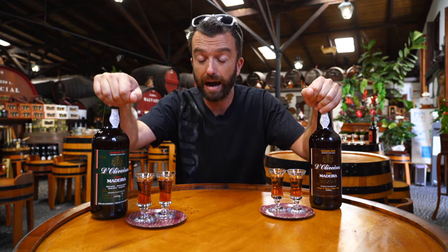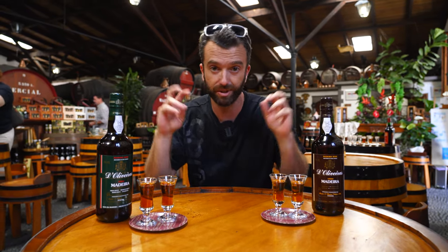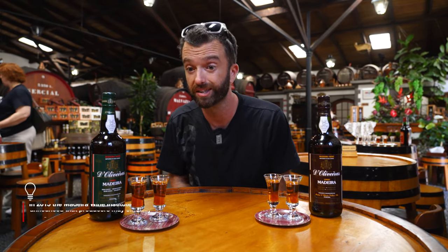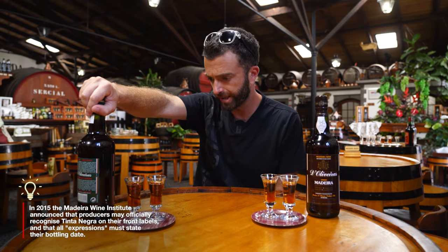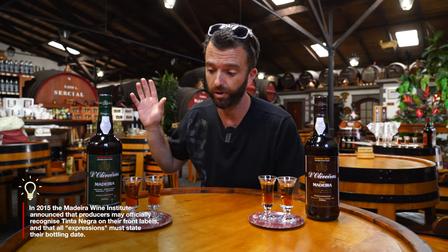I personally think that if you're going for the cheapest Madeira wine possible, you should go for the sweetest one. So over here in this case, we've got a medium sweet, which is actually my favorite. Also, these are great for cocktails.